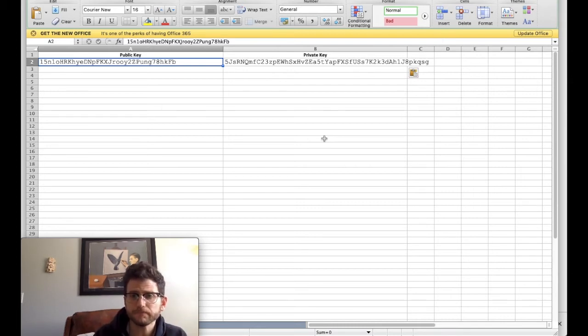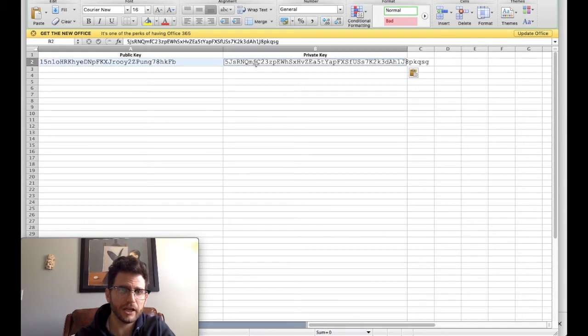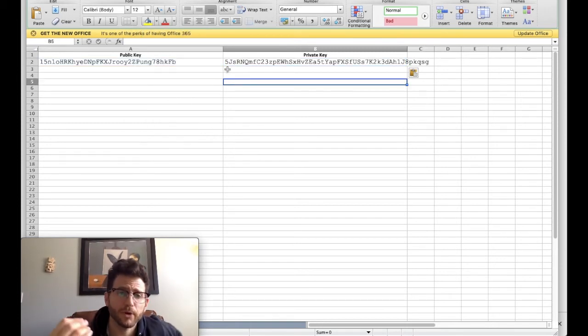In the actual spreadsheet, create your Excel spreadsheet with as many addresses as you want, ones that you're going to be able to use in the future. And one of the things I like to do is, as I use addresses, best practice for when you are custodying your own cryptocurrency, which is the gold standard of security.